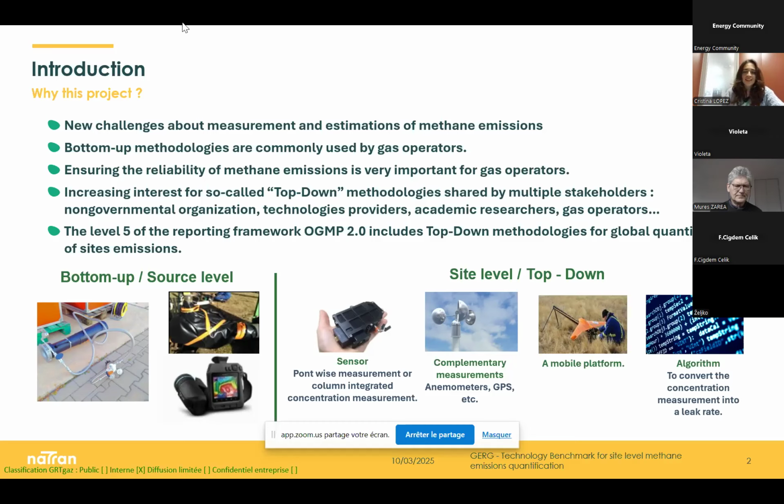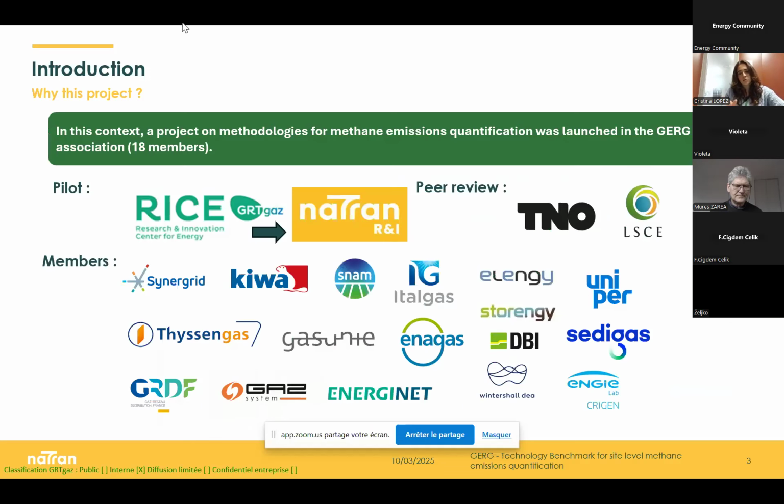Okay. So I continue. But the point is that in companies such as mine, it's very important to be able to accurately report methane emissions. And so that's why within the JERC consortium, we decided to launch a project to gain knowledge on this topic and then to try launching some tests in the field.